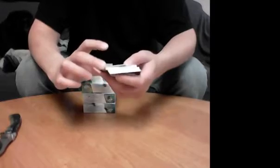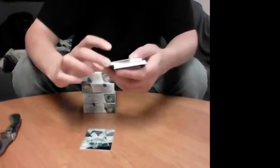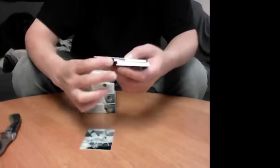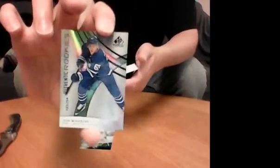Going to Dallas, 202 out of 275. Got another rainbow parallel. This one's Ben Bishop. For Tampa, another rainbow parallel, 193 out of 294. This one's a rookie, though. And sorry, not Tampa, Toronto. Going to the Leafs, Ilya Mikheyev.